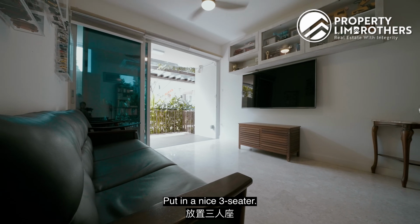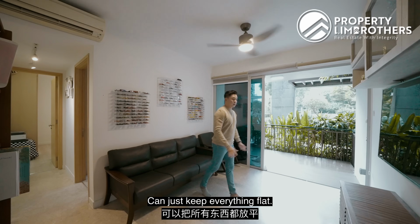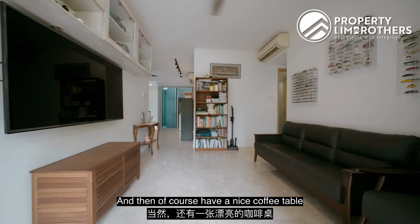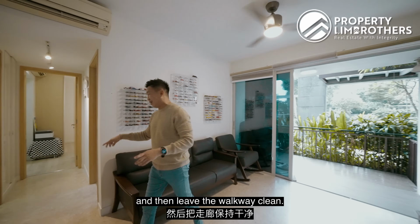Put in a nice 3-seater. I don't think you even need a TV console. You can just keep everything flat, mount in a 75-inch right here. I think that will do. And then of course have a nice coffee table. And then leave the walkway clean.